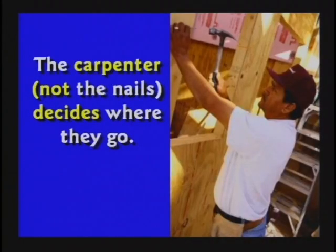The carpenter, not the nails, the carpenter decides where they go. This is a little hammer. I'm a carpenter, and I would be ashamed to use a hammer like this, but it's the only one I could find on the way out the door real quick. They're all using them on our job sites over there.